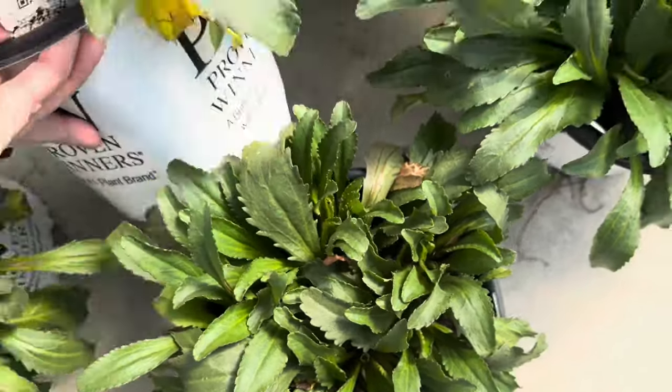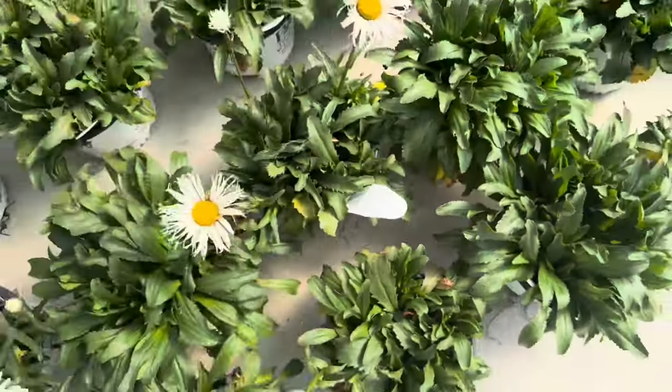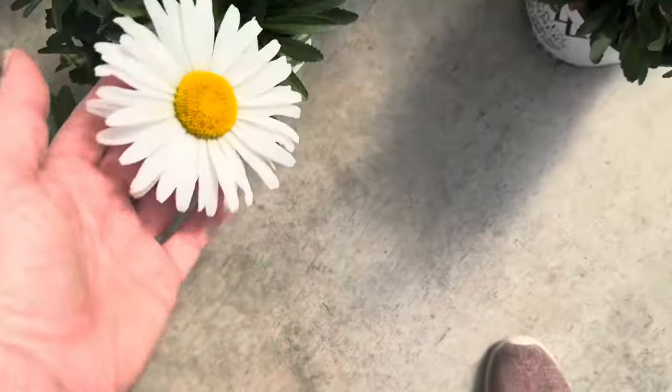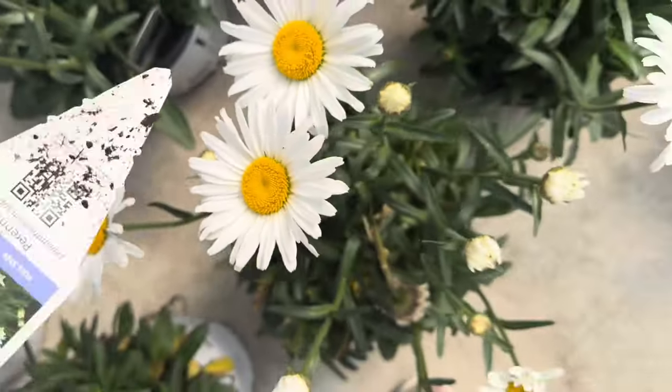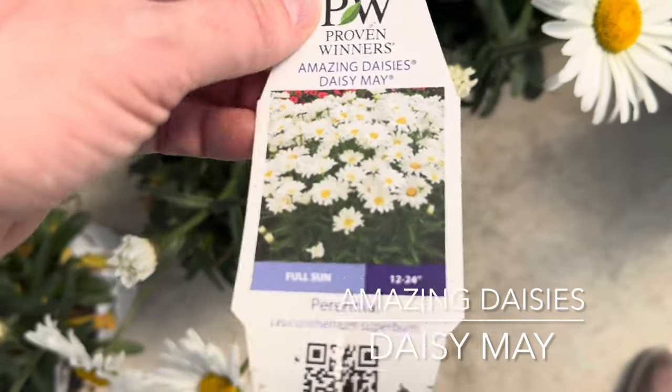And let's look at these prices real quick before we get too far. $16.95, and these are larger containers. Oh my, look at that guy. So pretty. Amazing daisies, Daisy May, 12 to 24 inches tall.